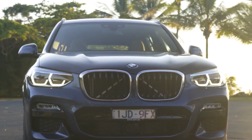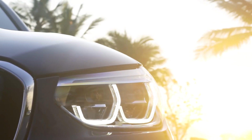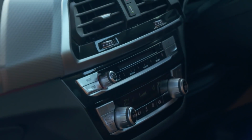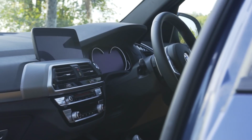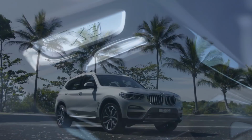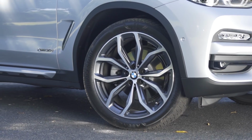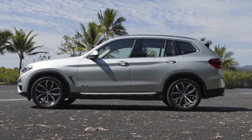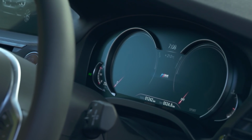Even the cheapest model in the X3 range will arrive wearing 19-inch alloys, roof rails and LED headlights outside, while in the cabin you'll find 3-zone climate control, part leather seats, a colour head-up display, navigation, and a wireless charging pad for compatible phones. Springing for the more expensive 30i or 30D variants adds 20-inch alloys, full leather seats, a bigger 10.25-inch touchscreen, and another 12-inch digital display that replaces the traditional gauges in the driver's binnacle.